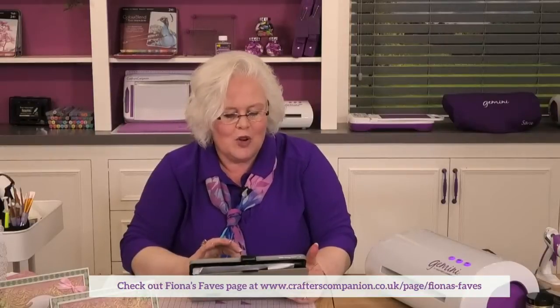Why are you not using rocker blocks anymore? I use whatever I happen to have to hand, is the honest answer. I love my rocker blocks, but what I like about the mat and the stamping platform is the precision placement. Now, if you've been following me for a while, you'll know I cannot stamp anything in a straight line. So usually if I'm using a rocker block, I stamp it and then I trim it to make it straight.